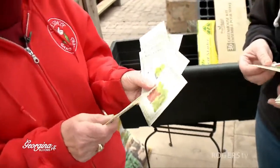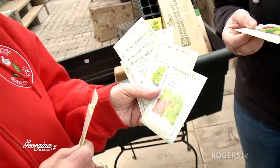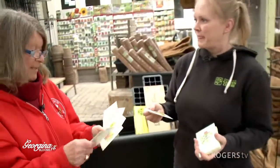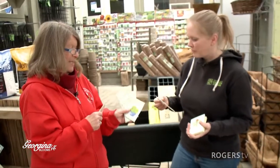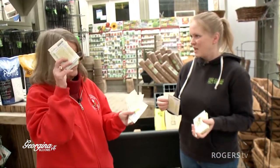The baby leaf lettuce cutting mix. And lettuce typically you can grow anyway. But you want to cut container lettuce, garden babies, but like that butterhead lettuce, that's got everything.